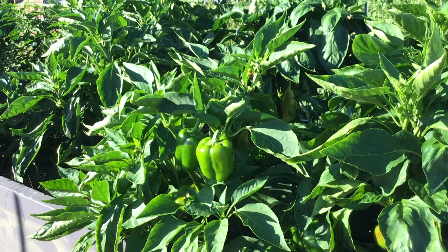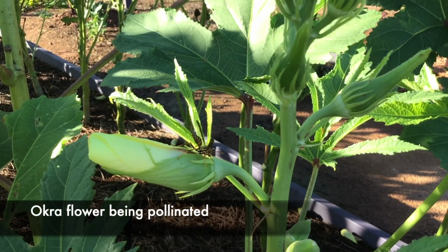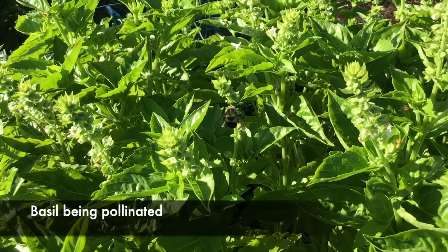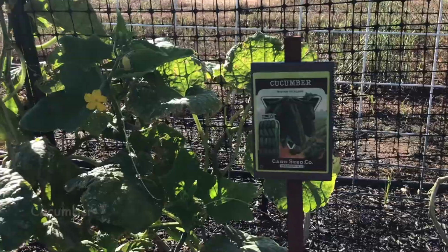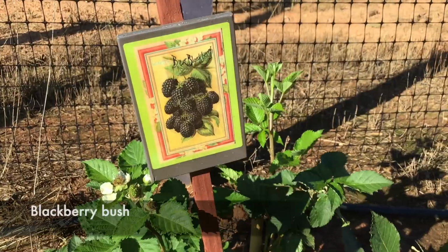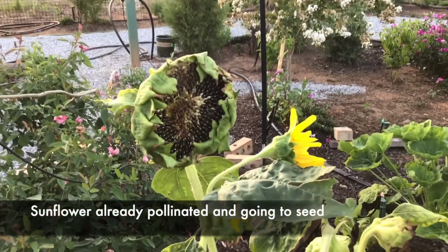Some examples that we have growing here include pepper, okra, tomato, herbs, melon, cucumber, beans, berries, and sunflower. And that's just what we happen to have in our garden right now.